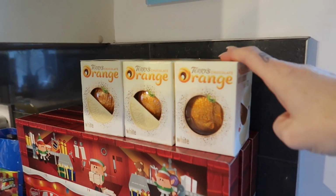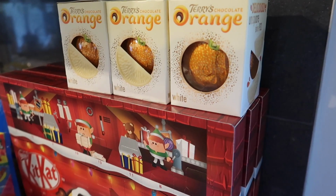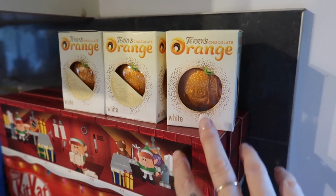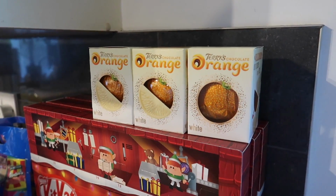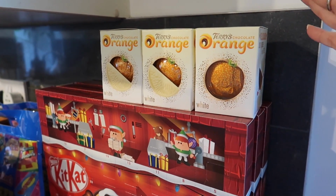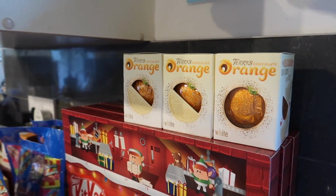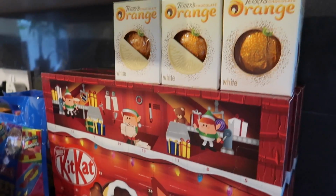I also got 3 of these. They're like stocking fillers, or what I call wrapping presents. They are Terry's chocolate orange, but they're white chocolate. I love both white chocolate and Terry's chocolate orange. I haven't tried these. I'm thinking I should have bought 4, but they're £1 at the moment, and I didn't want it to be one of those things this year that you just can't get hold of. So I thought I'd get 3 of those, and hopefully someone would do the same for me.